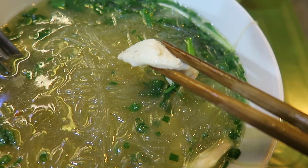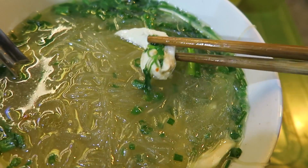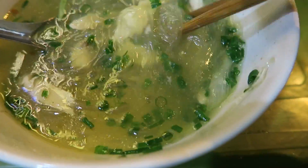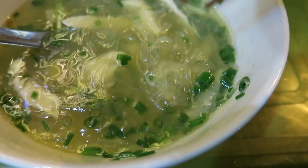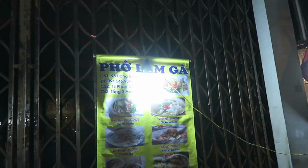Delicious. This chicken though, it's just poached perfectly. It's so tender. I can't believe how tender it is. Just super tender chicken. Wow. White meat too? Wow. They are not skimpy on this bowl either. Halfway done and I still got tons of chicken and tons of noodle here. I love that in a bowl.